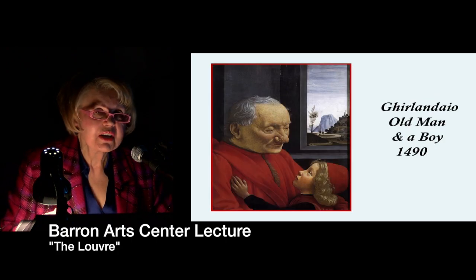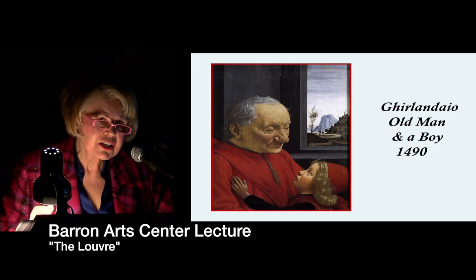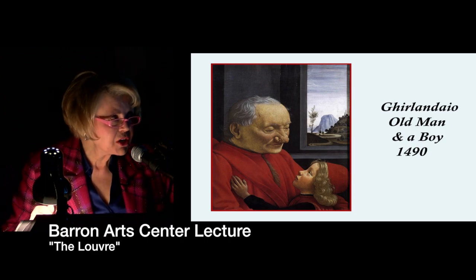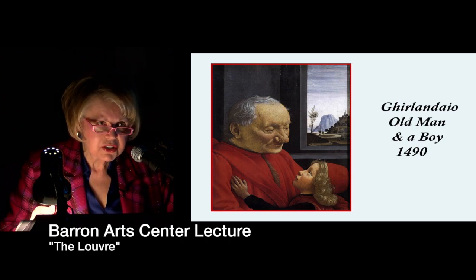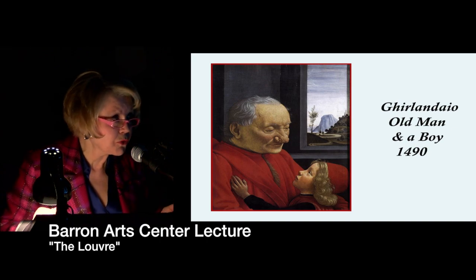It's very mysterious and has an ethereal quality to it. And it's first recorded in a French collection in 1638. We don't know how it got to the Louvre, but it was in France in 1638. And it was done approximately 1600.